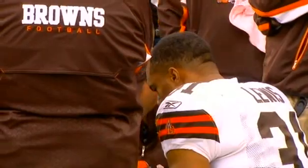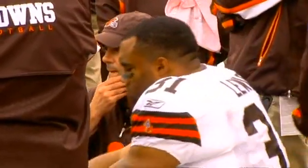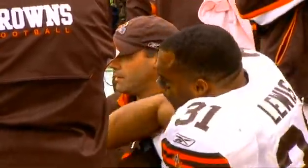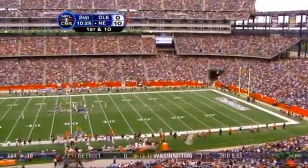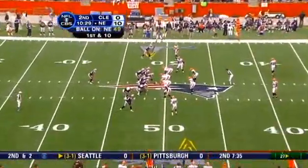Here's some good news for the Cleveland Browns and their fans. Jamal Lewis out of the locker room and back on the side where it appeared they were taping that injured right foot. He's putting his shoe on right now, so you presume the x-rays came back negative. Hopefully he'll be able to play.